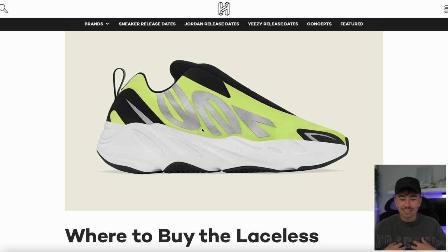I mean, I even find myself kind of interested and kind of excited, like how is this going to feel on foot? Is it going to be better? Is it going to be worse? Are they going to change the midsole, or is it literally just a color change?